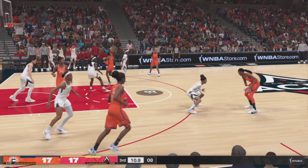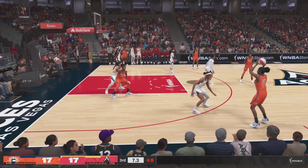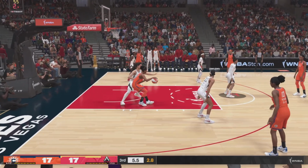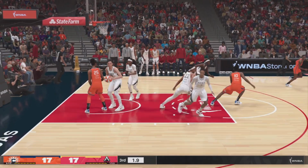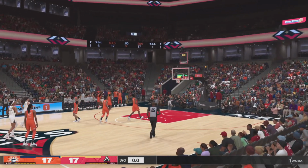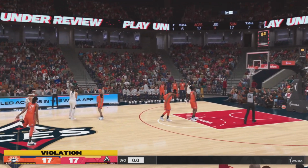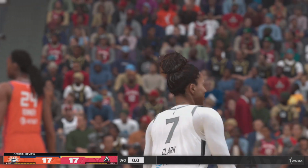Pass to Bonner. Nelson Adota. Now Thomas. Got her with the pump fake, just couldn't finish. She drains the three, but let's see. They may need to review it. I'm not sure the ball was out of her hand in time.